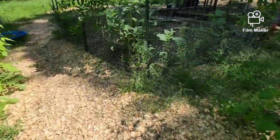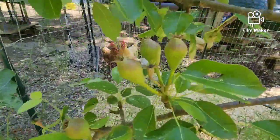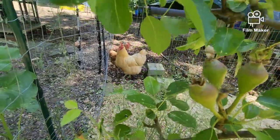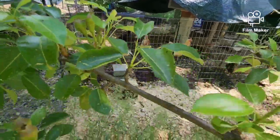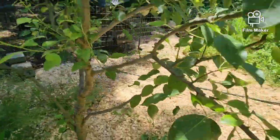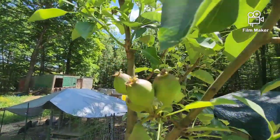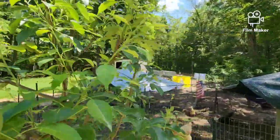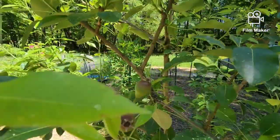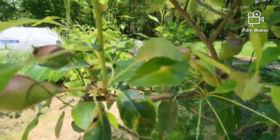Look at my pear tree. Oh, goodness gracious. Look at the pear trees, everybody. Pears are doing good. I have to support this, no doubt. It's going to be too heavy once those pears get big. Let's come over here and see some more. I got some yellow pollen on everything. Got some pears right here, and some pears over here. Aren't they amazing? Everybody has yellow specks because of the pollen.